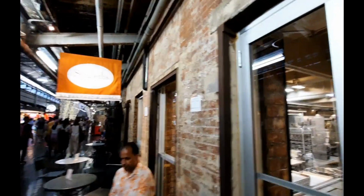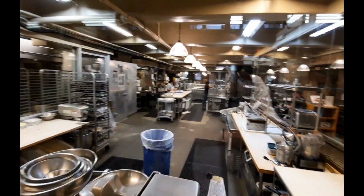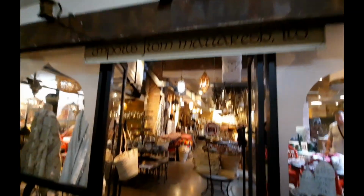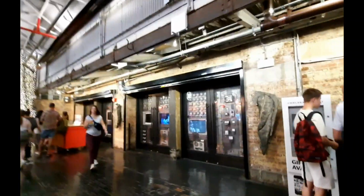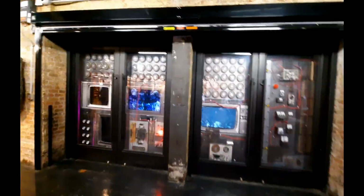This is Sarabes Bakery. It's an open kitchen. Did I show you? Usually only reliable good places dare show you the kitchen. Imports from Marrakesh. Oh, there's no camera allowed here, so I cannot enter, at least not when I intend to video or take photographs. Old television.